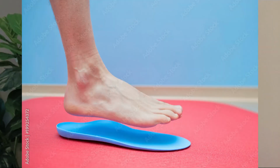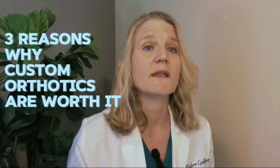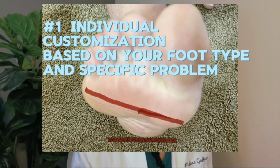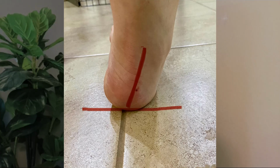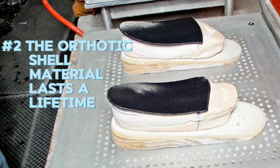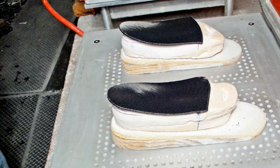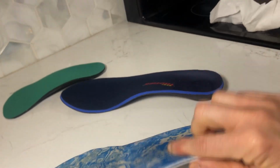Now, custom orthotics are not for everyone. Generic orthotics can do the job sometimes, but where custom molded orthotics are necessary, they have been extremely valuable, and I can give you 3 reasons why. Number 1, you get individual customization based on an exam by your podiatrist for your specific foot condition. And number 2, the material that's used in a custom orthotic lasts a lifetime, and this is according to orthotic companies. It's usually made of polypropylene, and yes, I've seen this material last for decades.